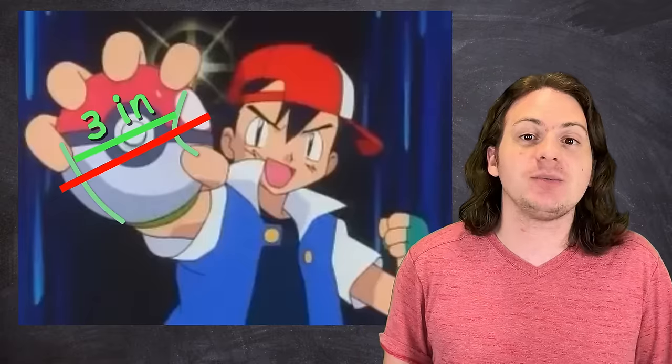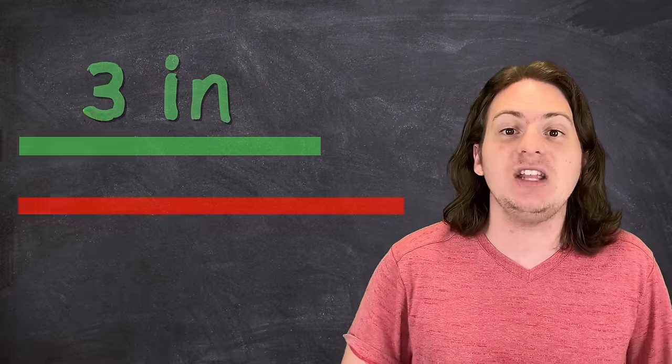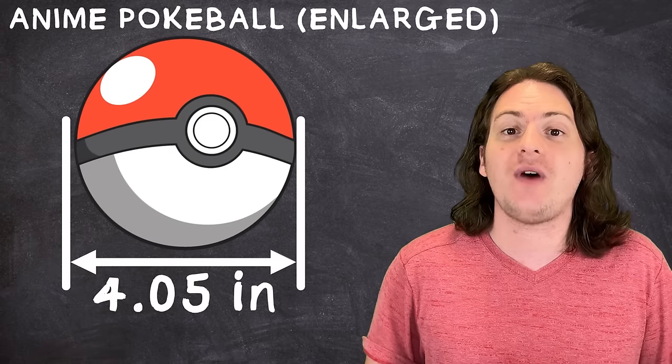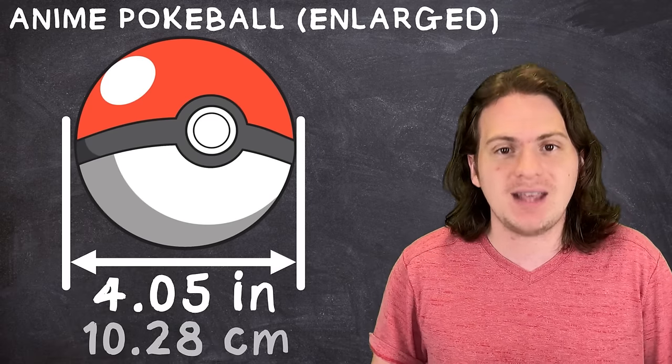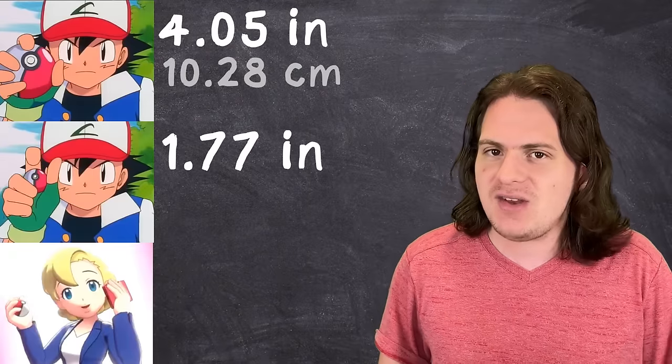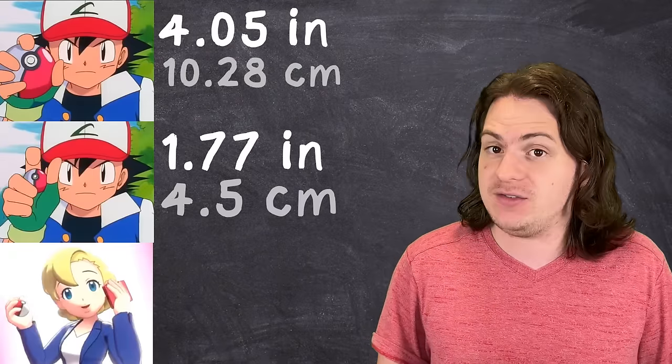Using some pixel measurements and proportions, we can find that the large Pokeball has a diameter of roughly 4.05 inches, or 10.28 centimeters, while the small one has a diameter of 1.77 inches, or 4.5 centimeters.